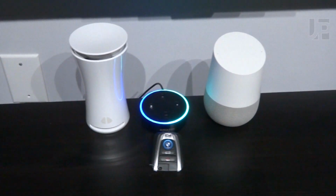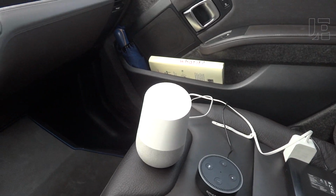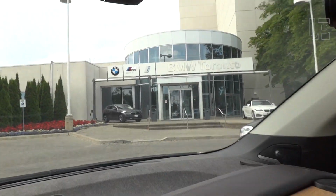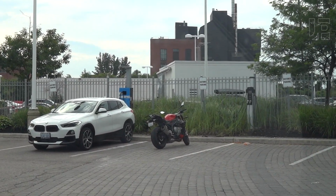Today we're taking a look at the Google Home and Echo skills that I've constructed with a lot of help that allow me to talk to and control certain elements in the BMW i3. We also happen to be down at BMW Toronto, where they do have both a slow and a fast charger.